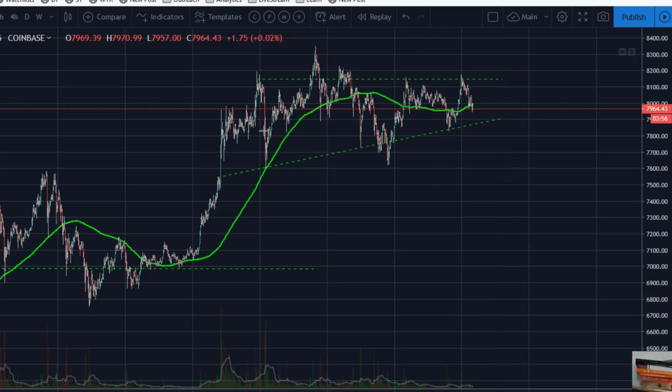Right now it's a little under, but in general, it's kind of moving in this ascending triangle pattern. So we might have a bigger breakout, or we might have a fake out in the future, and the price will again go back down. But that's not what this video is about.